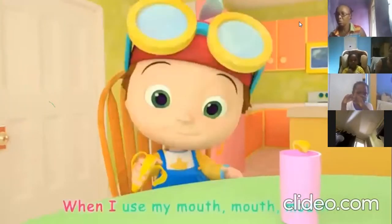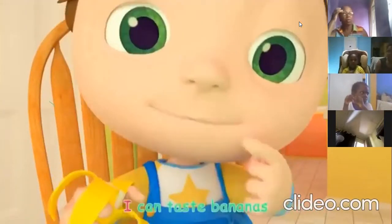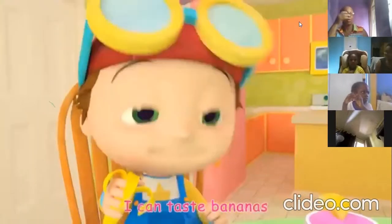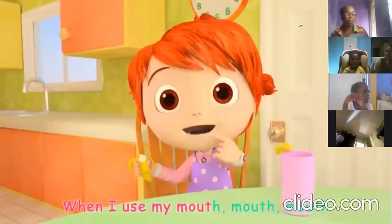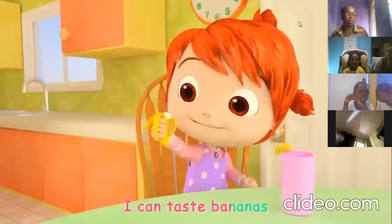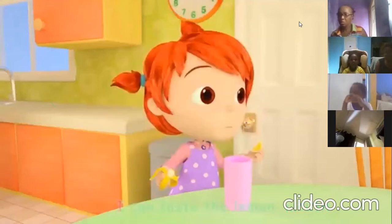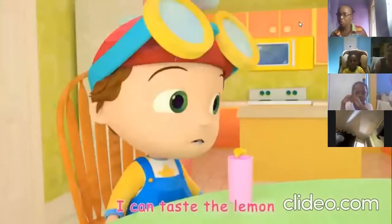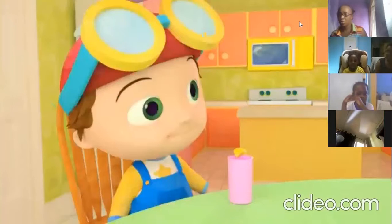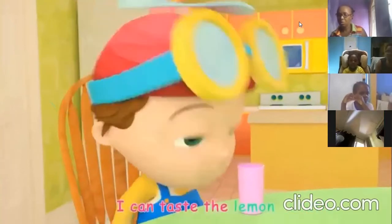When I use my mouth, I can taste bananas. When I use my mouth, I can taste bananas. When I use my mouth, I can taste a lemon. When I use my mouth, I can taste a lemon.